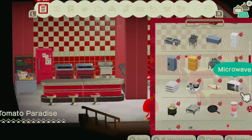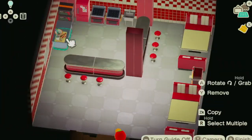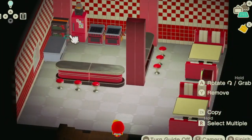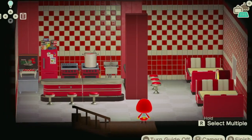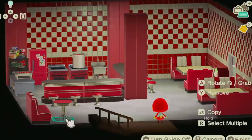And I think I'm going to just stop talking and allow you to enjoy the nice little speed build. Watch this diner come together. See all the tomato items I use. I use probably every tomato item to ever exist, and that's totally fine. And I will check back in with you guys in a little bit.